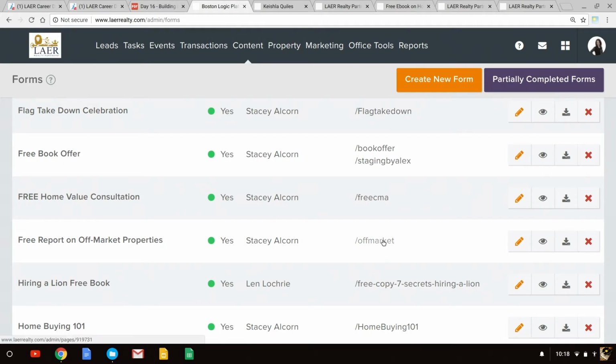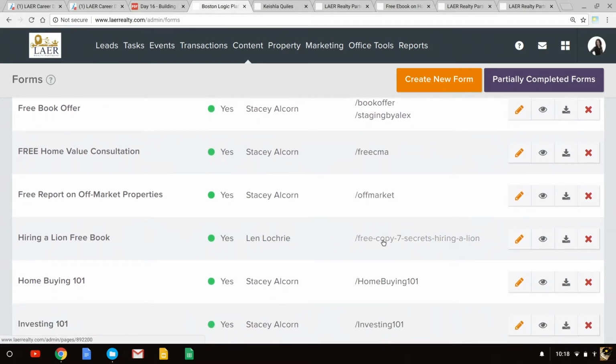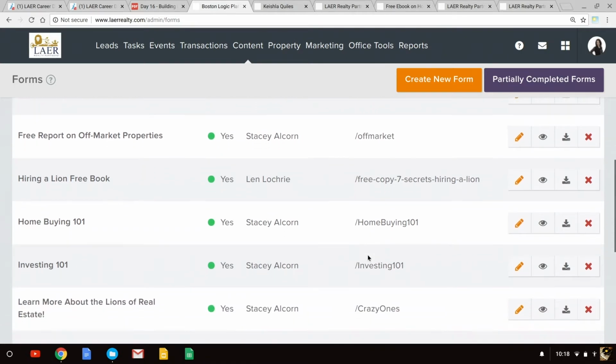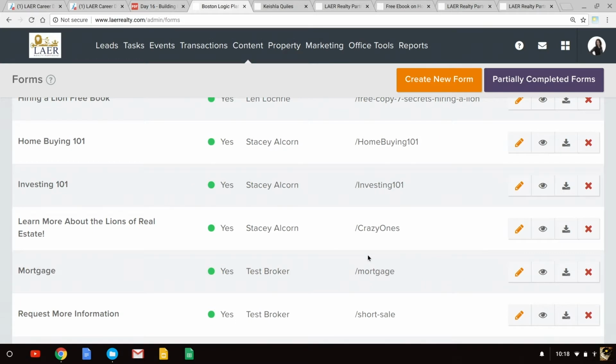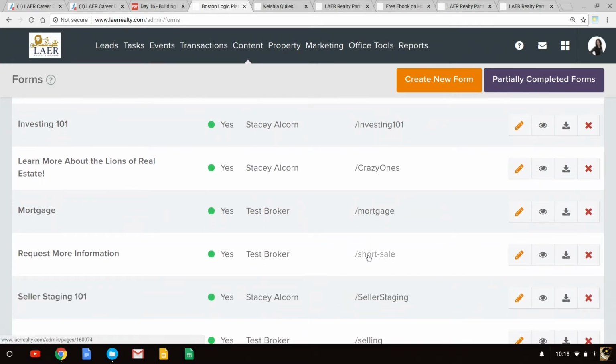Free CMA, off the market, free copy for the new book that we have, the home buying process, investing. There's a bunch of different ways that we can get landing pages and create them that way. So if there's short sales, if you know an area in the neighborhood or a homeowner has short sale issues, you can create a short sale section.